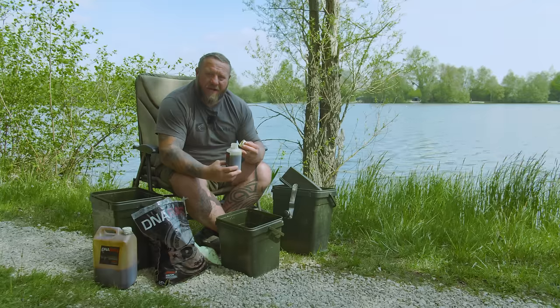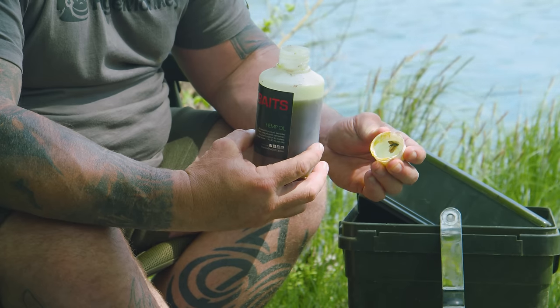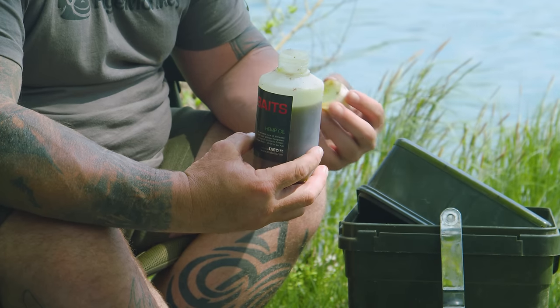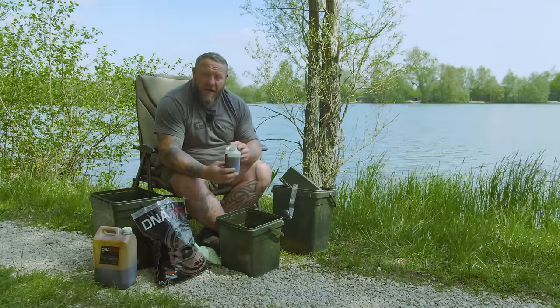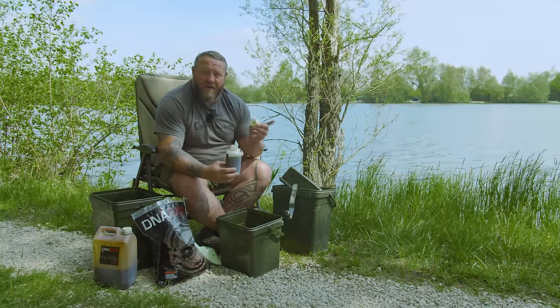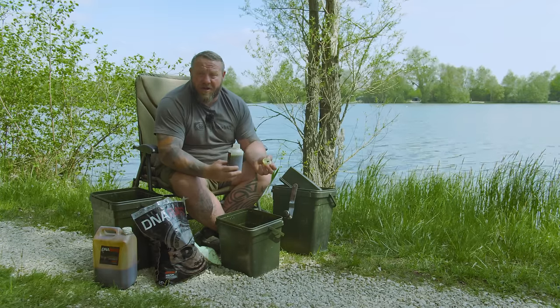So I always try to add a little bit of hemp oil. And also another little tip, dip your hook baits in it as well before you cast out. It shows exactly where your bait's landed, next to your marker float or wherever you're aiming for, and the slick will come off your hook bait so you know exactly where you are. And if you're baiting up to it, you can use the slick as a marker.